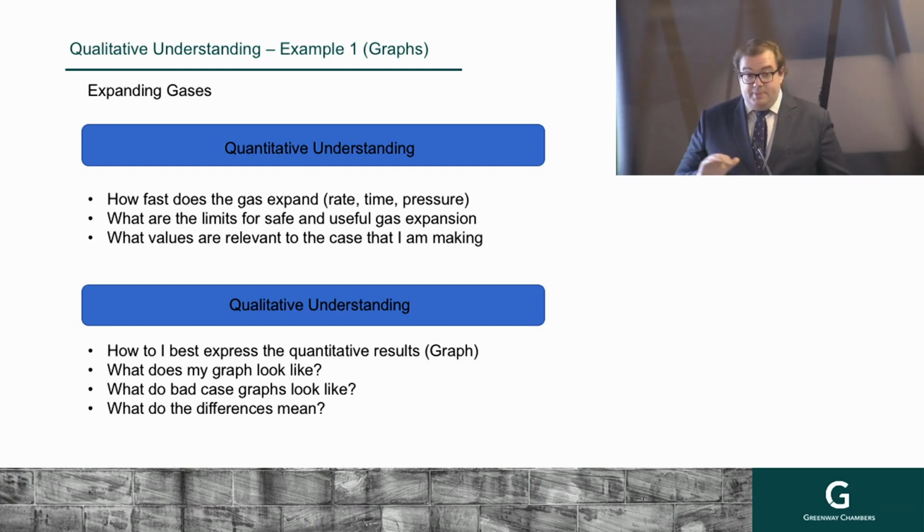The next one is, what do bad cases of these graphs look like? If I'm expressing my data as a graph and I'm saying this is the area that's okay, what does a bad one look like? Because you want a judge to be able to look at a graph that they get from somebody and say, oh, that shape looks very bad, I better check what that's like compared to the limits for it. And finally, describing what those differences mean. And that's much more of a qualitative exercise that you as the lawyers need to get out from your experts on the basis of how they prepare their report, the questions you ask them, and how you present that in submissions.